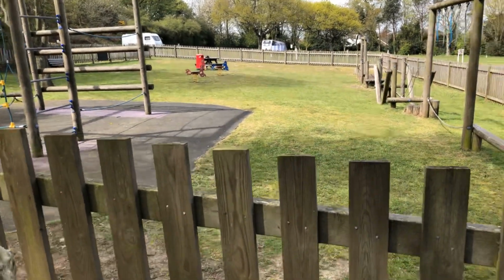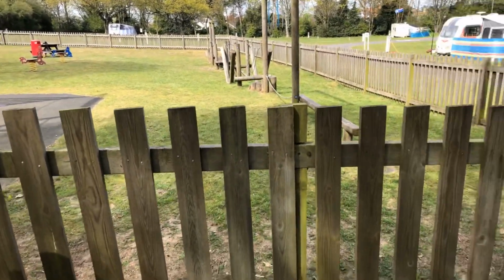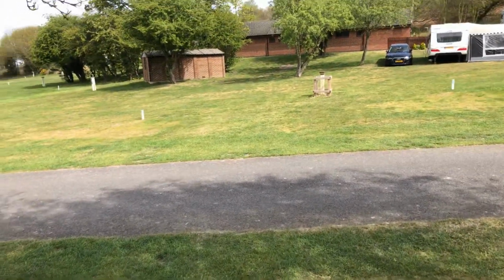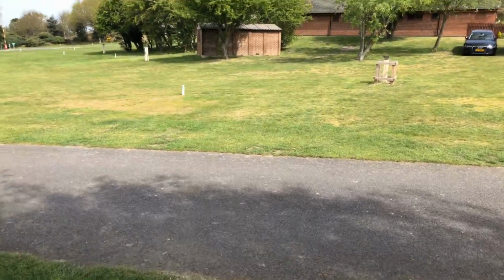But as I said, ideal for children, perfect for families. Gives mum and dad a bit of a respite and allows you possibly to sit in one of the pitches here, have a glass of wine and watch the kids.